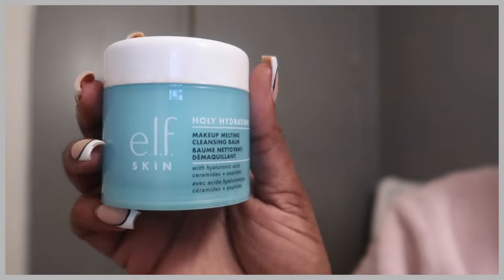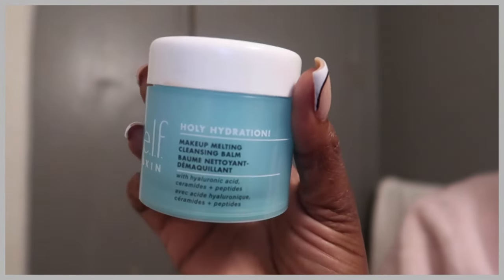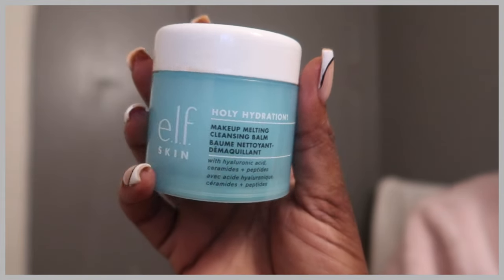Alright y'all, so moving right along, we are going to start off with our e.l.f. Skin Holy Hydration Makeup Melting Cleansing Balm. You guys, I love this stuff. It just makes taking off your makeup so much easier. It comes with a little spatula that you just scoop and rub all over your face. Look how it's melting my makeup off.